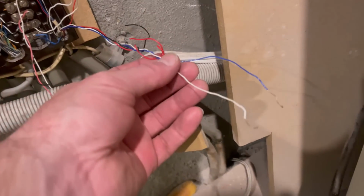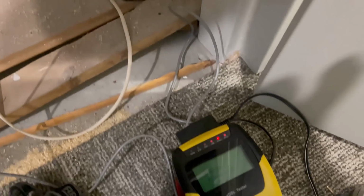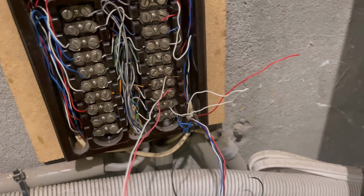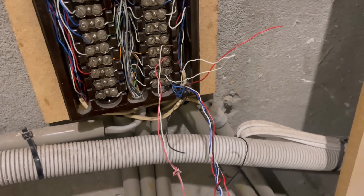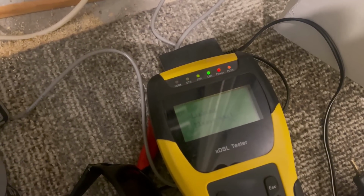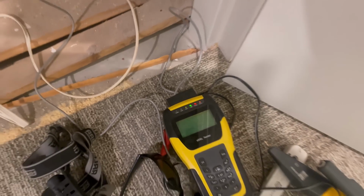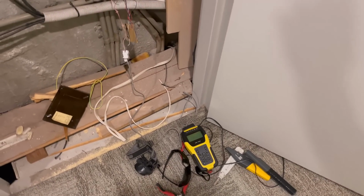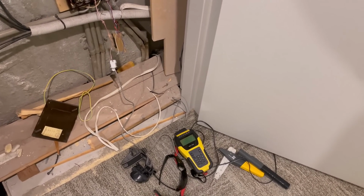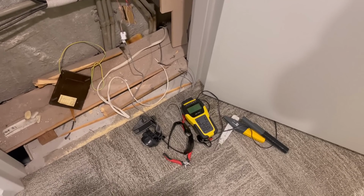So I've basically disconnected the cable going into her apartment. I've connected my DSL tester directly to the cable that's going back down to the MDF, all right? And I've had this on now for over 10 minutes and we're not getting any sync on that, right? So the next thing I'm going to do is go down to the MDF. I'm going to trace it out down there and we're going to go straight onto the channel pair on the NBN side and see if we get any sync on that.